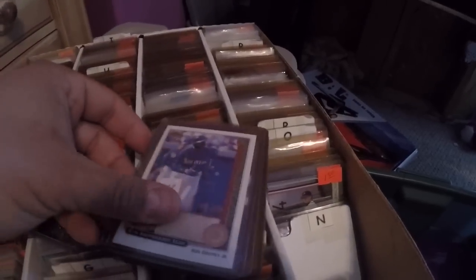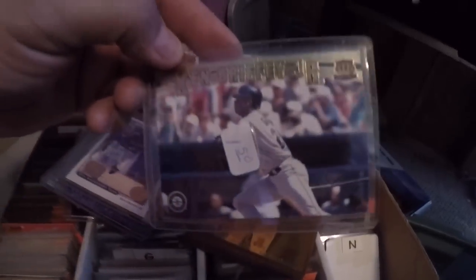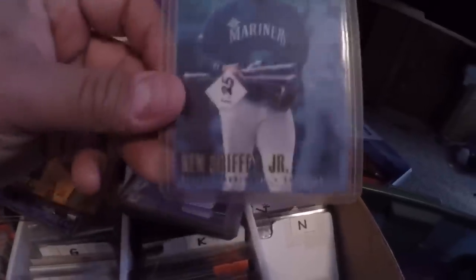Everybody knows this young guy. Ken Griffey Jr. He was an okay player. Like I said, I'm not going to expect to get rich off a bunch of Ken Griffey cards. But I can make some money.